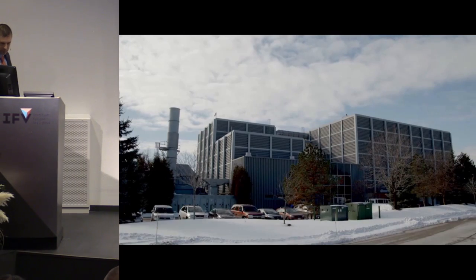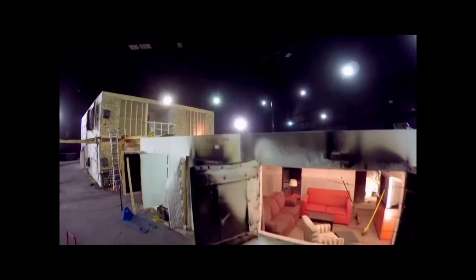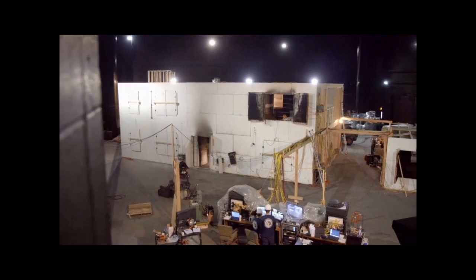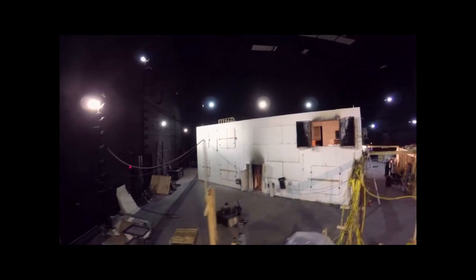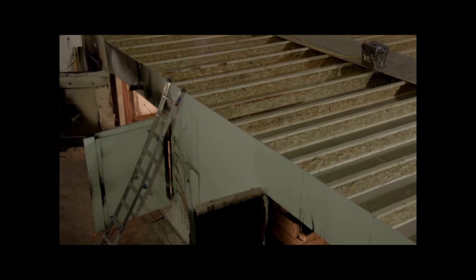Here at UL, we have one of the most unique lab facilities worldwide. We're able to conduct everything from small rooms on fire to multiple houses on fire to warehouses on fire. We're here at the UL Large Fire Lab in Northbrook, Illinois, a 100-foot by 100-foot structure with a 60-foot tall movable ceiling. It's one of the largest land-based elevators in North America.